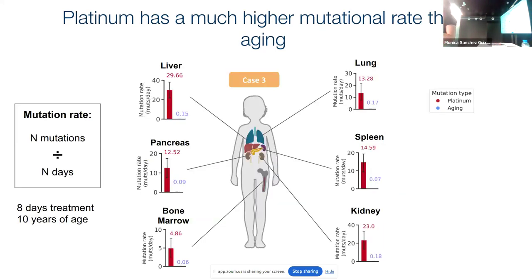We see the same for the other case, where we had a lot of tissue from the autopsy: the liver, the pancreas, bone marrow, lung, all normal tissues analyzed. All of them harbor the mutational signature of platinum, and the mutation rate is much higher, more than 100 times higher than the normal aging processes.